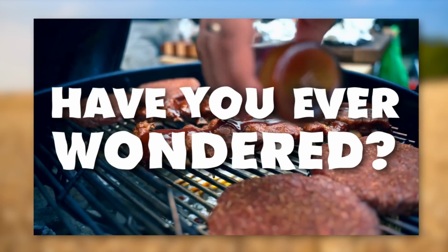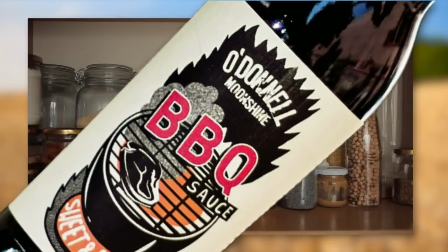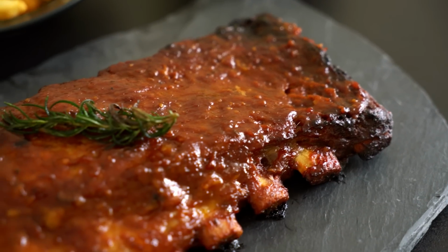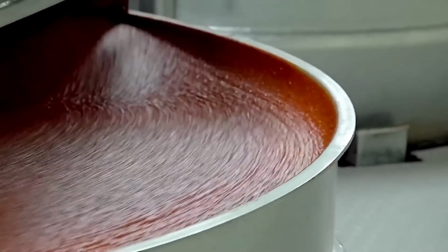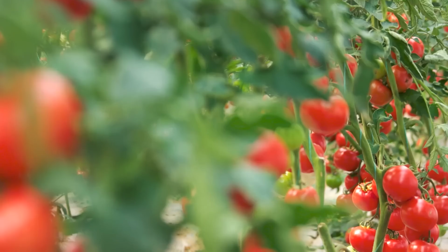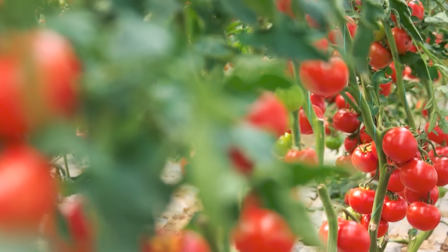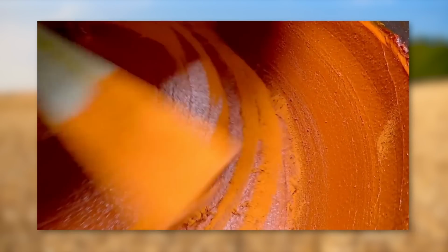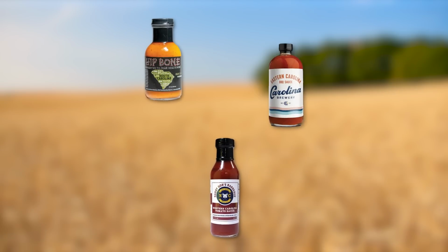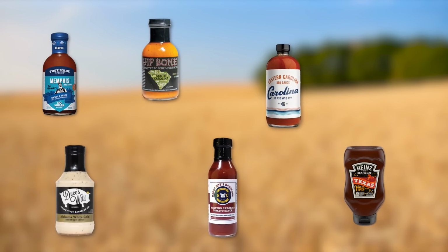Have you ever wondered how that tangy, smoky, and sweet barbecue sauce ends up in your pantry, ready to transform your grilled chicken or ribs into a masterpiece? Well, today, we're taking a delicious deep dive into the step-by-step process of how barbecue sauce is made. From the fields where it all starts, to the high-tech factories where it all comes together. Oh, and of course, we'll also talk about all the different styles of barbecue sauce out there.